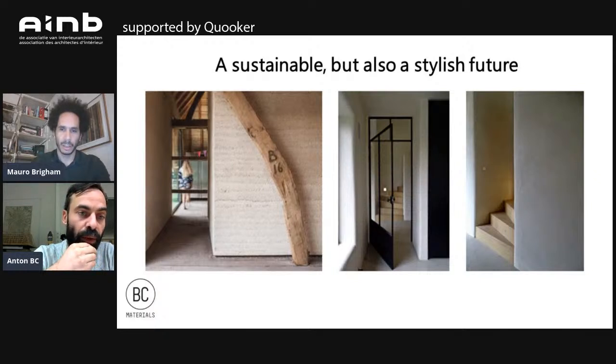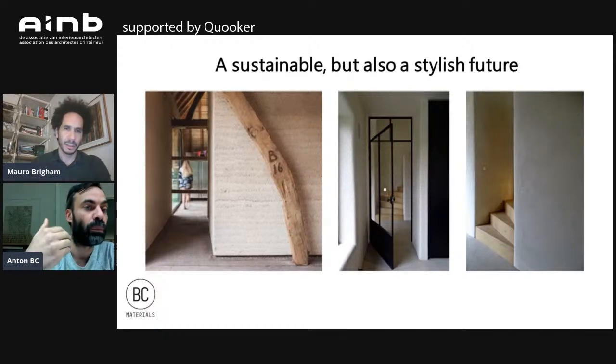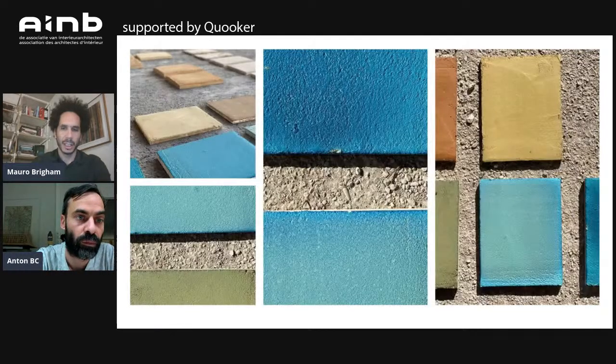And I think earth is really breaking out of the traditional building culture, in the sense that it used to be something for people that were super focused on sustainability alone, and it's more and more used in other projects where it's just used as the obvious choice for a finish. And I must say that this is something that makes us happy, because it's a good way to integrate healthy materials into a project. Indeed.